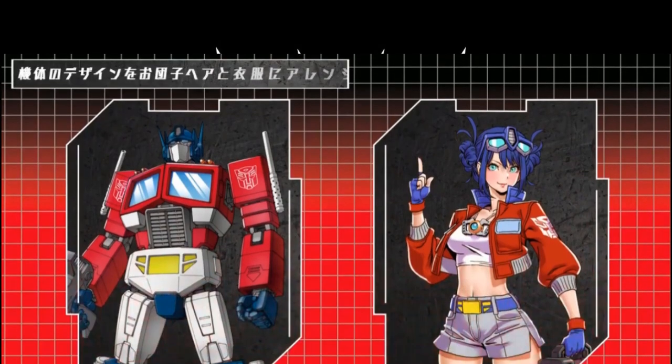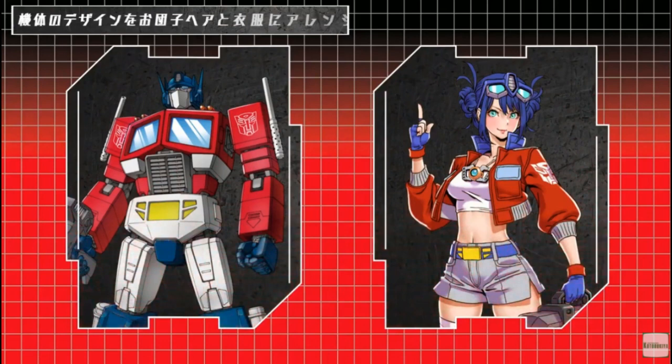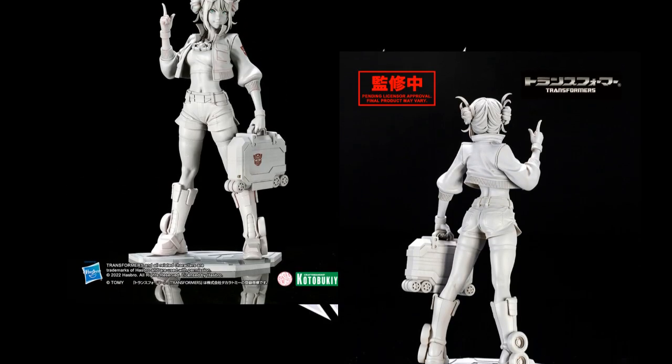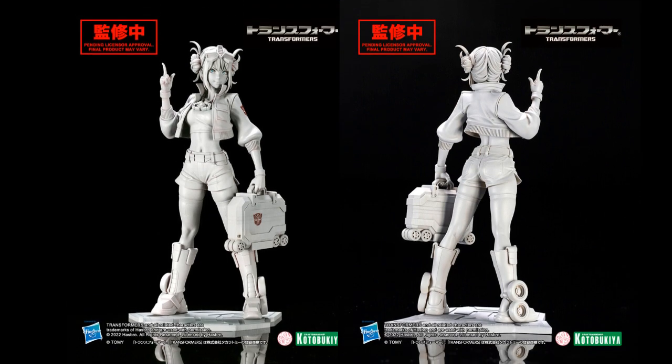So you can see the Optimus Prime color scheme, and then how it converts into a girl wearing a Matrix necklace and goggles on the head and all this kind of stuff. So really strange and interesting and cool at the same time. This is kind of an art style and a translation style in statue form. Here's the 3D actual prototype of it, and it's kind of cool.